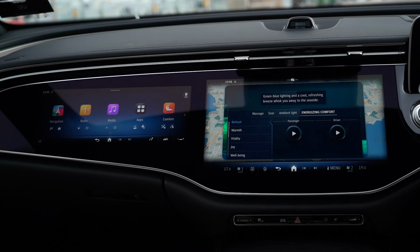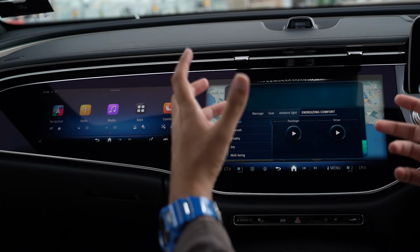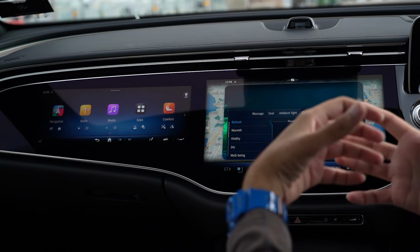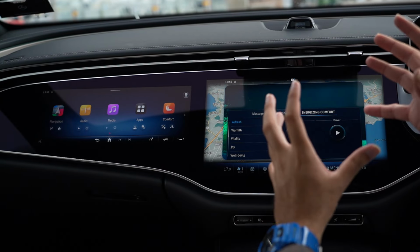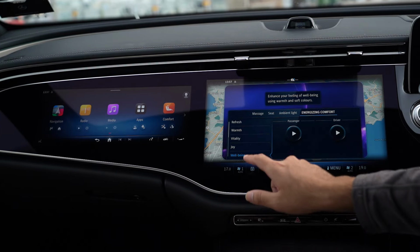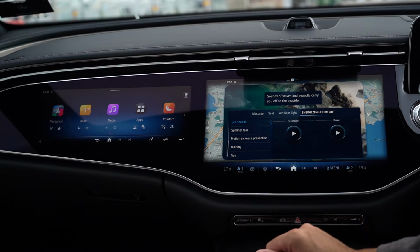And of course, the energizing comfort menu, which uses a mix of sound, smell, all of those things to really give you a particular emotion, as you can select from the options over here, including the one that helps prevent motion sickness.